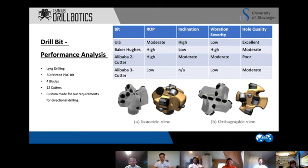is much better than it has been before. In addition, the hole quality has been improved a ton just because of the lowered vibrations during operation. The ROP is about the same as the bit we received from Baker for the inclination and directional drilling. But for the pilot hole section, we've seen that the UiS bit has been able to perform much better.